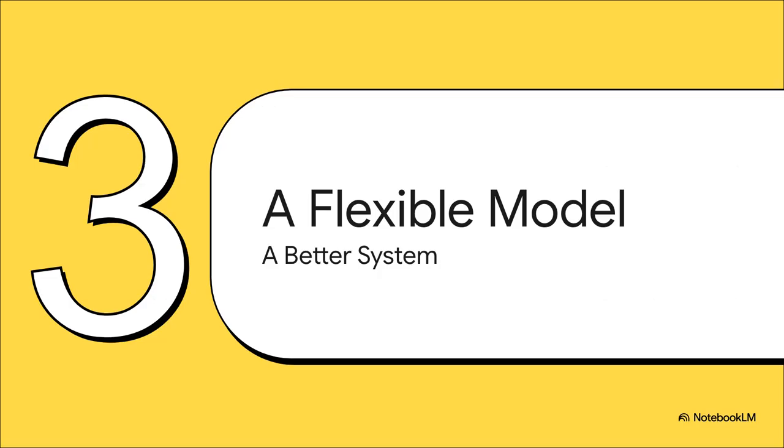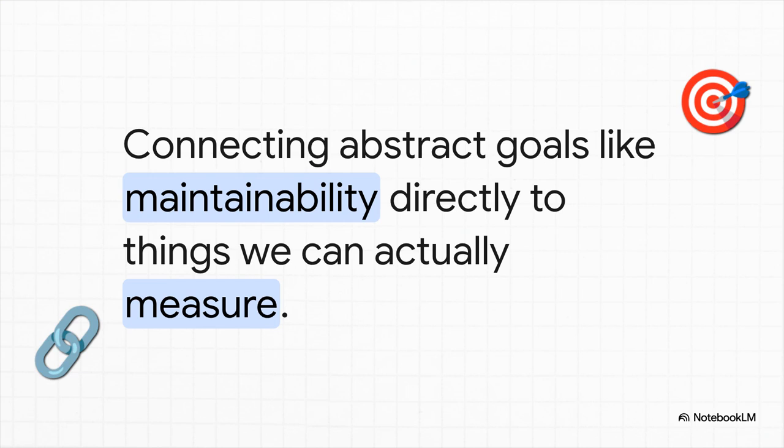That's going to be a headache to maintain. So clearly, the old ways weren't cutting it. The researchers knew there had to be a better system, one that was flexible enough for all the different ways we build software today, and one that could connect those big ideas, like keep it simple, to actual hard numbers. And here's the brilliant part. The big idea was to stop looking at all these metrics in a vacuum. Instead, let's build a bridge. Let's directly connect the qualities we care about, like making our code easy to maintain, to things we can actually measure with a tool.